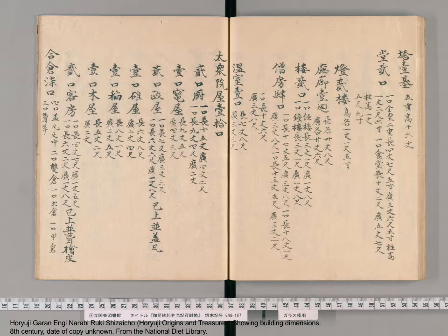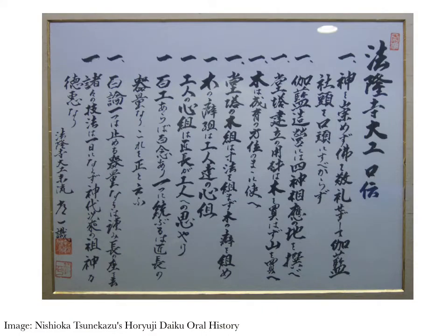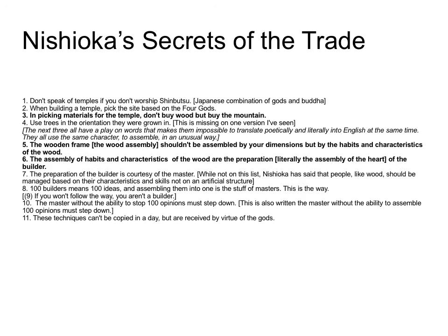At this site, we have a history of construction, of carpentry, where one of the carpenters at Horyuji wrote down just what it is to be a carpenter. What are the requirements of carpentry? While they're sort of impenetrable to modern thought, there are several things that still make sense. For example, number 3, in picking materials for the temple, don't buy the wood, but buy the mountain.